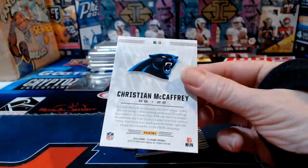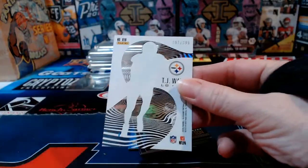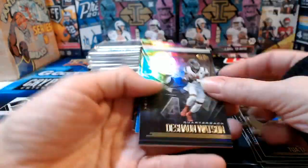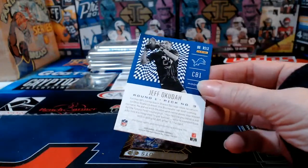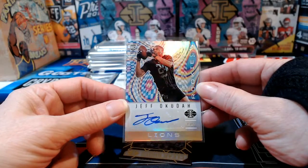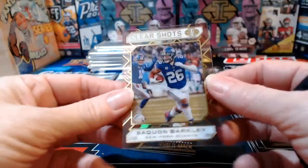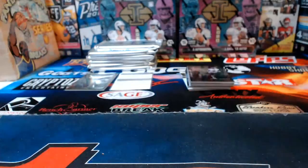Christian McCaffrey, numbered to 99, the Carolina Panthers. And there's a little TJ Watt numbered to $399. Pittsburgh, of course. And the Lions and Jeff Okudah. And the Lions, that's numbered to 25 for you. So that's not too bad. Saquon and a couple more base cards.